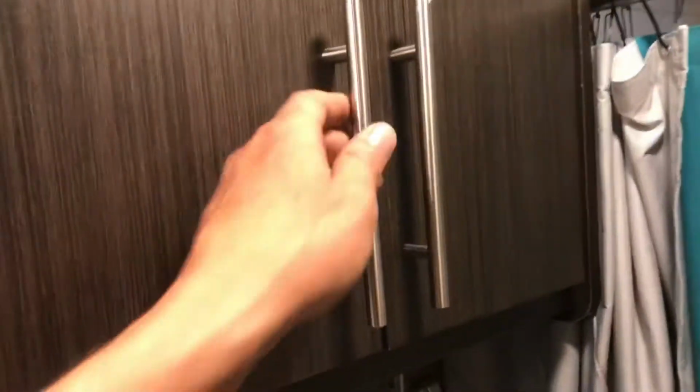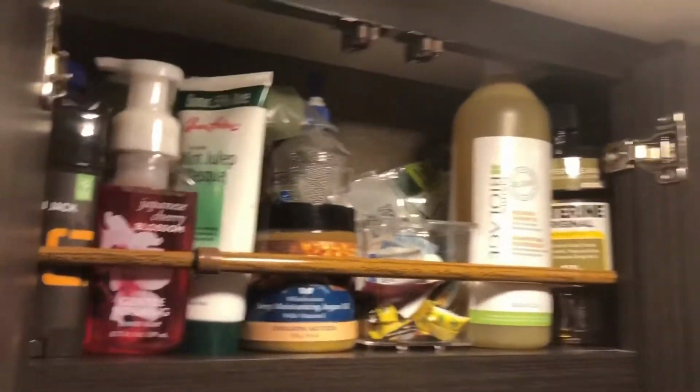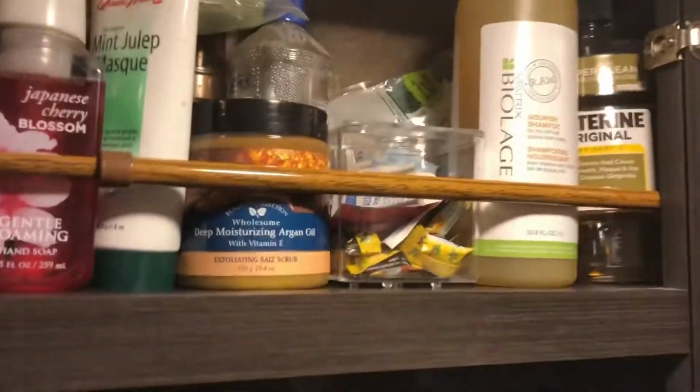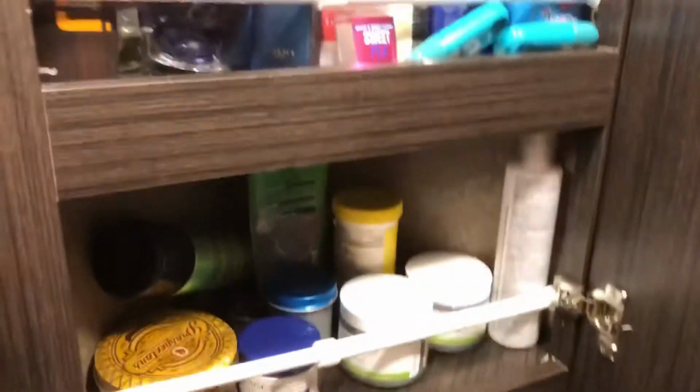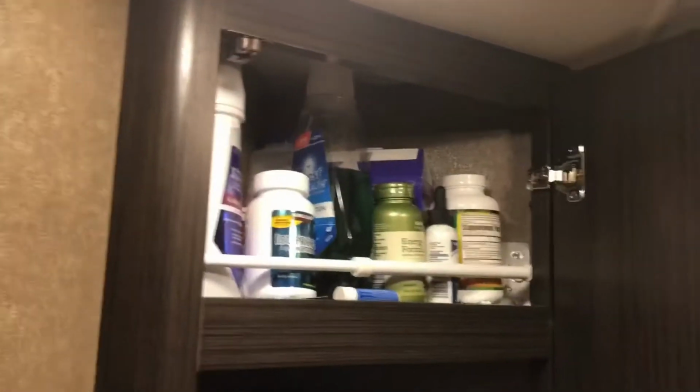Okay, let me back out just a little bit. More matching towels. Really cool, huh? So up here I've got all my stuff, like my shaving stuff, extra stuff that I don't deal with every day, which is cool. And then look how much is in here. I mean, there's just tons and tons of space in there, which is great. So that works for me.